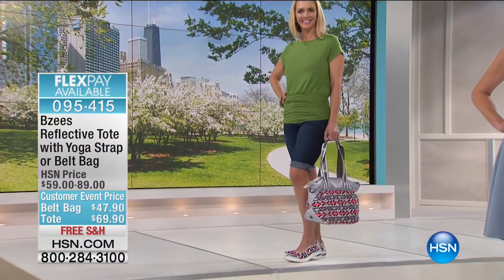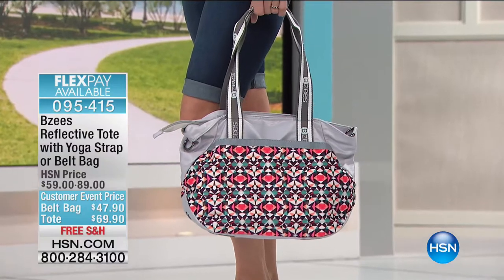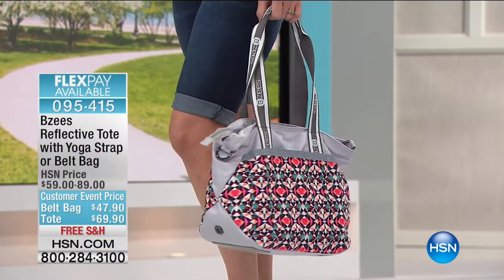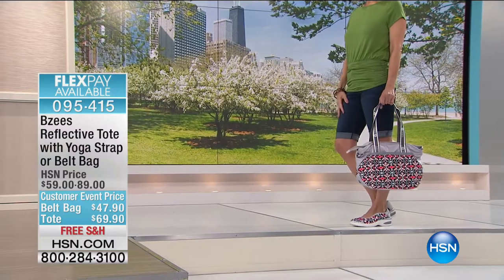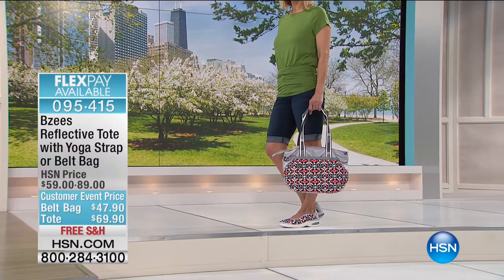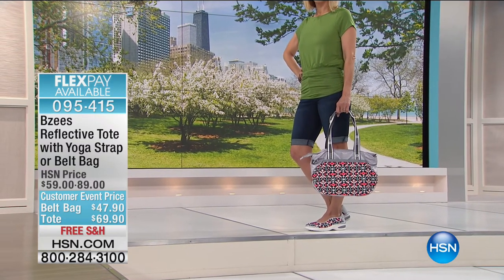That's right. And I wanted to give you item number four, this bag, too, because a lot of you are saying, oh, I do want to match my shoes to my bag. This is your reflective tote with the yoga strap, as you can see right there. And we've got that one for you at a customer event price. You're looking there at the tote, and you've got free shipping on that one, which is great.